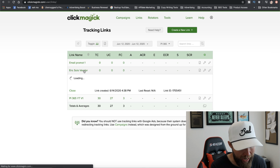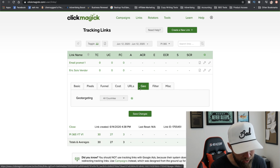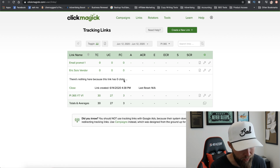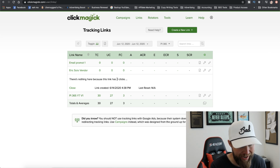So you can see your clicks coming through on ClickBank's end as well, but ClickMagick is definitely going to be more accurate because it's going to tell you exactly the geography. It's going to tell you all the data. If I click right here and go to traffic quality, it's going to show you where all my traffic is coming from and ensure that it's tier 1 countries as Eric promised. Of course, it says there's nothing here because there's no unique clicks yet, but you get the idea.